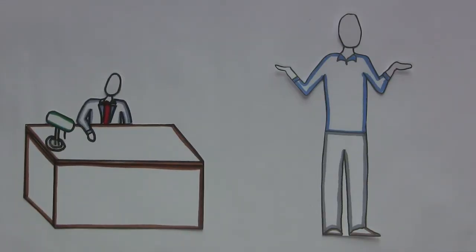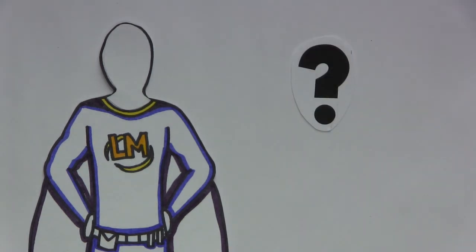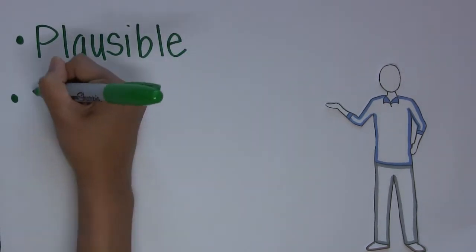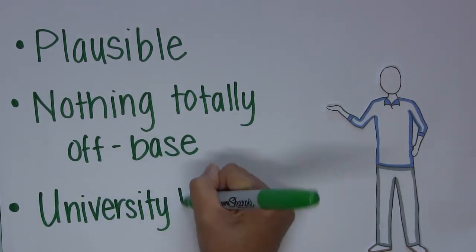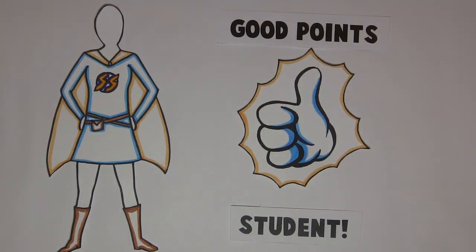So, what are some clues that someone is an expert? Let's think about it. What are some reasons you might have for trusting the writer of an article? Well, when I read the article, it should seem plausible in light of what I already know. There should be nothing there that seems totally off base. Plus, it's nice when it looks like the writer has interviewed lots of university professors and researchers, which seems like a relevant way to get information. Good point, student. Those are good initial strategies to use when looking at a piece of writing.